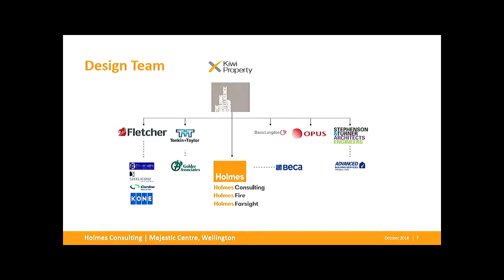So at that point, a project team was put together. We were involved, so Kiwi Property were the client, and we were involved directly with them right from the get-go, but they got the Building Intelligence Group involved as project managers, ourselves doing structural, fire and some regulatory consulting work.